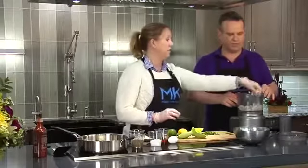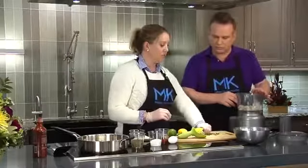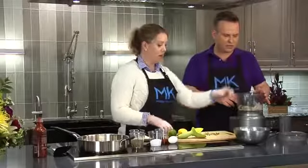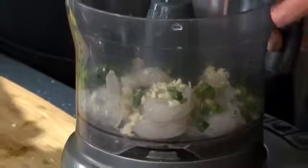I love garlic. Me too. Garlic makes everything better. So we're going to add a little garlic, and I've got some chives. Nice. If you didn't have chives, you could go with green onions, or you could even add some shallots or something diced up in there.